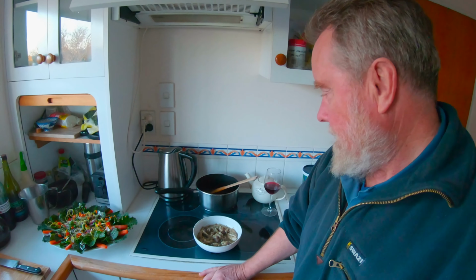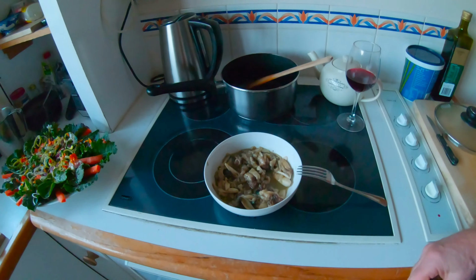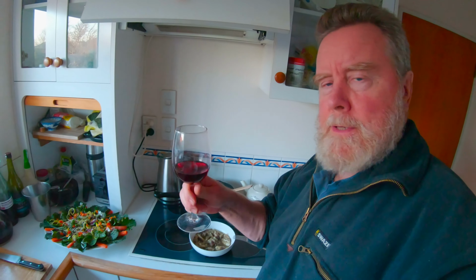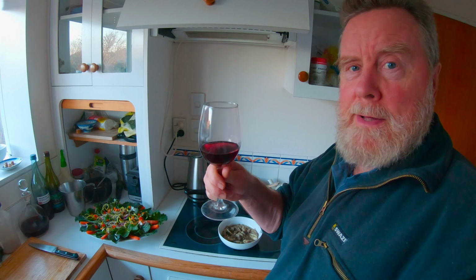It was a treat to find so many. I've never seen a growth like that before. So, a wonderful wild food. Shaggy inkcaps. So here's to shaggy inkcaps and Mother Nature's wild provender.